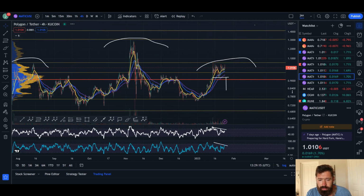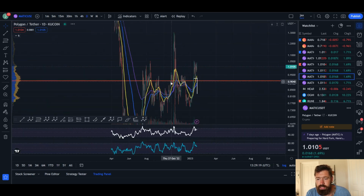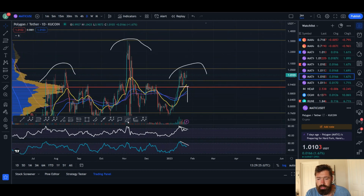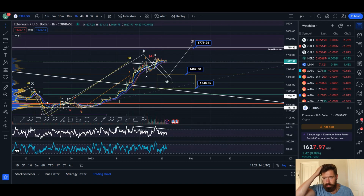There's a good chance that the price can go either way. We have divergences, bearish divergences. So pullback looks a little bit more likely, but I do think we may see a little bit more push up in the market in the short term. For Bitcoin and Ethereum, you'll see Matic push up a little bit more before rolling over and seeing that larger pullback, in my opinion. We'll have to see how it plays out.